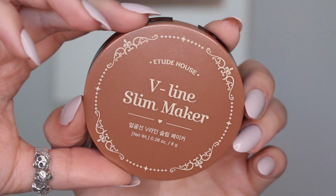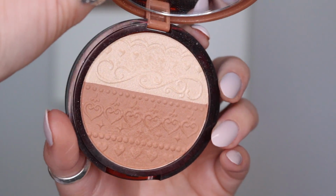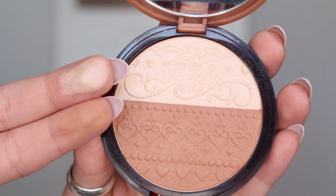And this is the package itself. It's very sleek and thin. That's what it looks like inside. That's so cute. I love the pattern. So it has a bronzer on one side and a highlighter. I'm going to go ahead and swatch it first. I don't know if you guys can see. It's a very soft color. Hopefully it shows up. And then the highlighter looks like that.